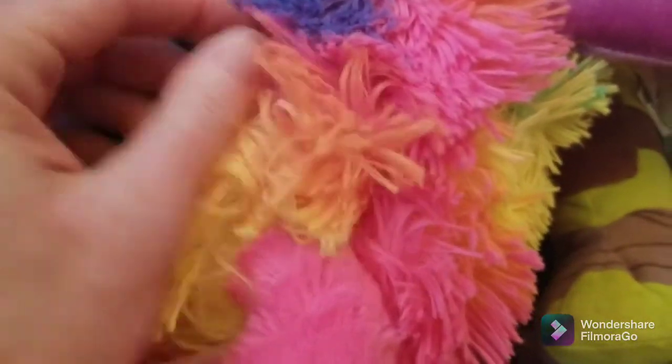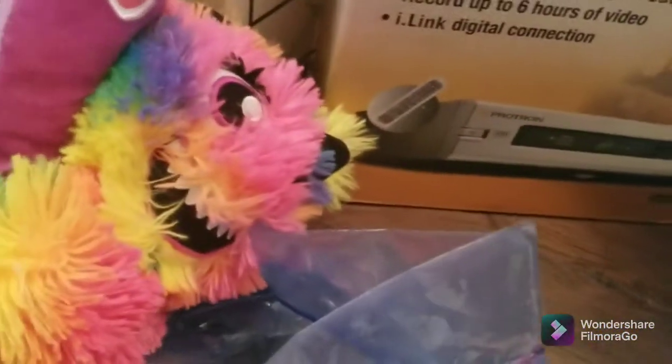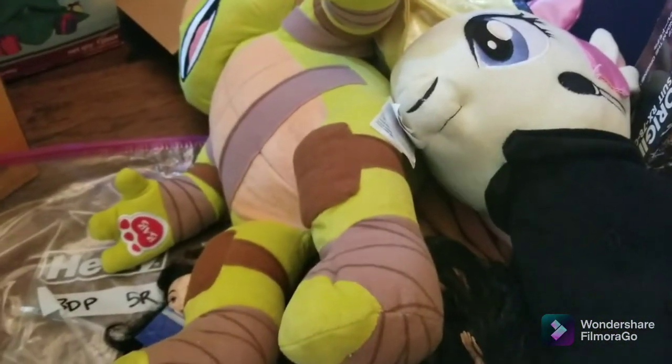No, I don't think it's a hole. I think that's supposed to be like that. I don't know. You know what kind of animal that thing is? It also smells good, too. There is no sound box to it, though. But that's it for the first one. I'll come back with some more.